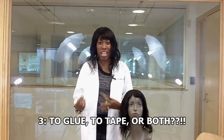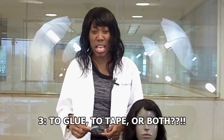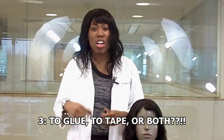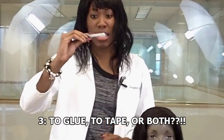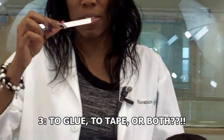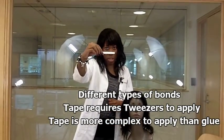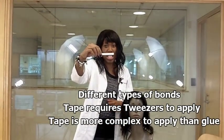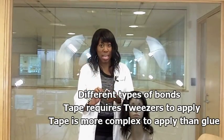All right, the next point that I want to talk about is glues and tapes. Before buying a lace wig or a lace front, you should do some research on glues and tapes. Now, there are many different types of tapes, and there's a double-sided tape, and there's many different types of adhesives, I meant to say. Now, this is how the double-sided tape looks, and you will need tweezers to help you apply it. You'll remove it on both sides.